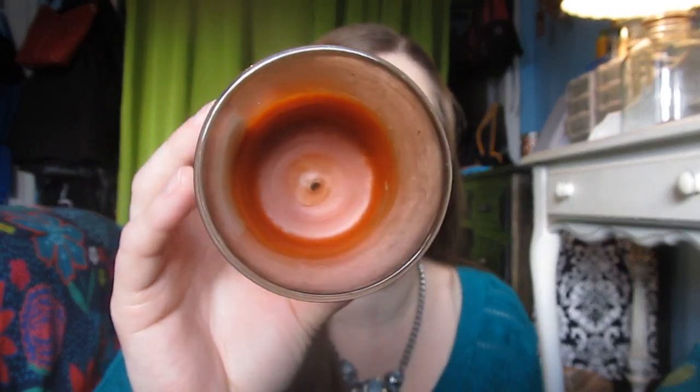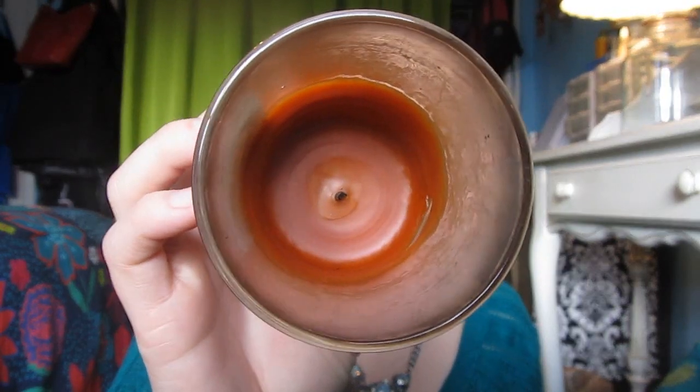I have two Walmart candles, and these are pretty nice. This is the Pumpkin Spice from Mainstays, and this was a really nice pumpkin spice candle. However, it didn't burn down the best because it kind of tunneled, as you can see right there. But it was nice. It was just like a sweet pumpkin-y scent, and I did really like it.